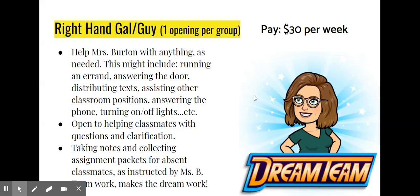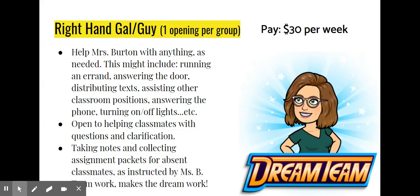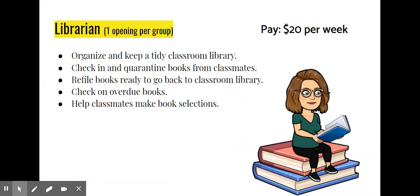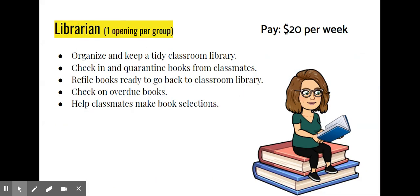That means you can't be shy. You got to be outgoing, willing to talk to anybody, even if they're not your buddy, your best of friends. You're willing to try. And you're willing to take notes and collect assignment packets for absent classmates as instructed by Ms. B. Teamwork makes the dream work. Oh, forgot to point something out. It's $30 per week. $30 for 2 days of work. That's pretty good.